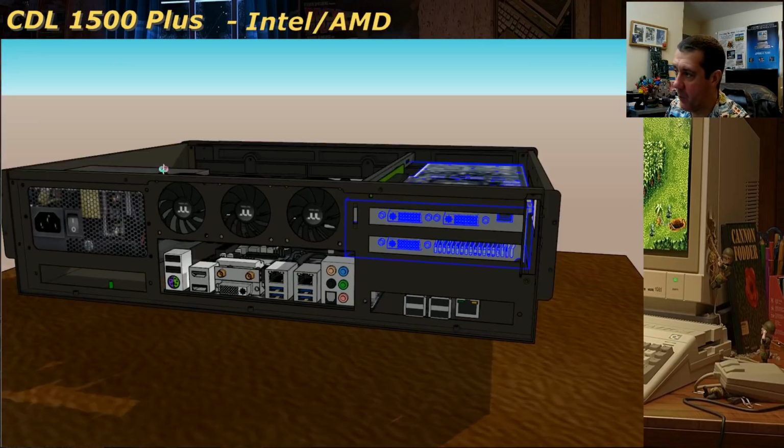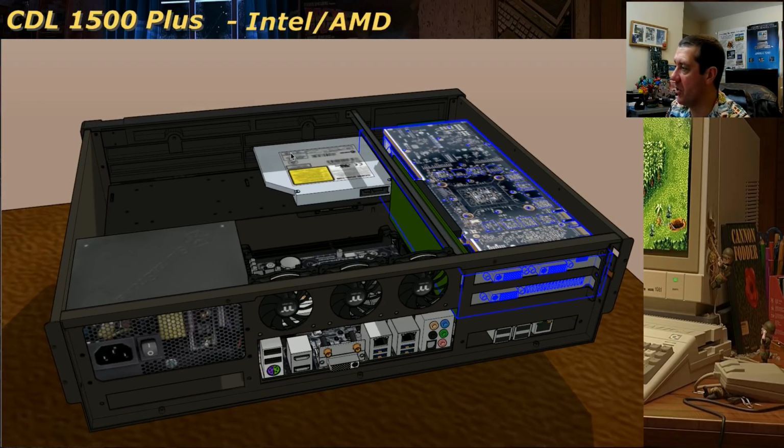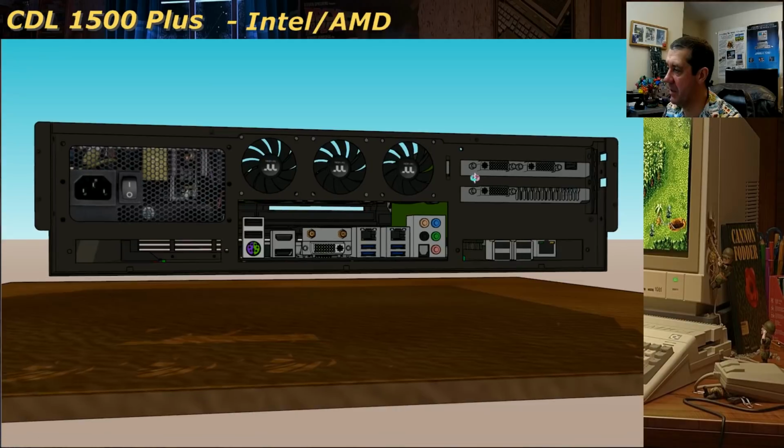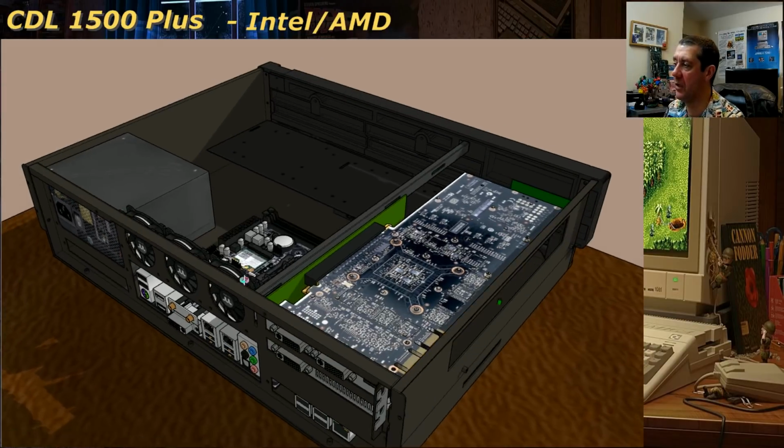However, what you can do, there is an option. Let me kill that DVD first of all. Give myself some room here. Let's turn that off. Let's turn off this GPU. So you've seen a mini ITX motherboard in there with a full size GPU.